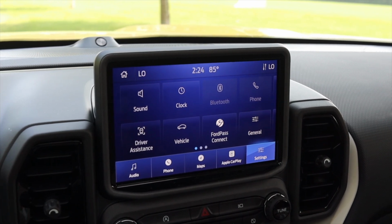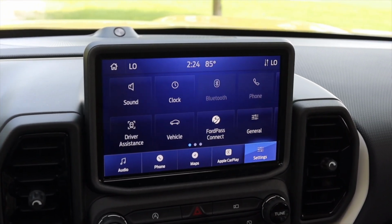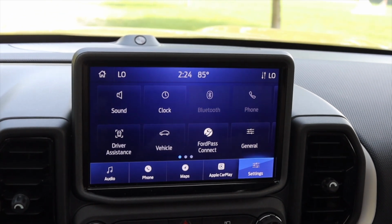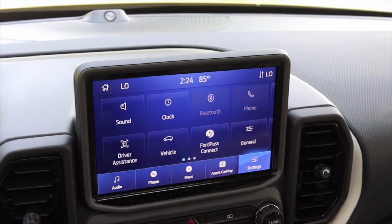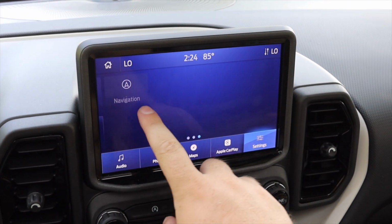However, it does have Apple CarPlay and Android Auto. They are not wireless. They are wired Apple CarPlay and Android Auto. And it's fine. The system is okay. The standard Ford Sync system, it's the Sync 3 system. It's okay. It does the job, yes. Do I love it? No.